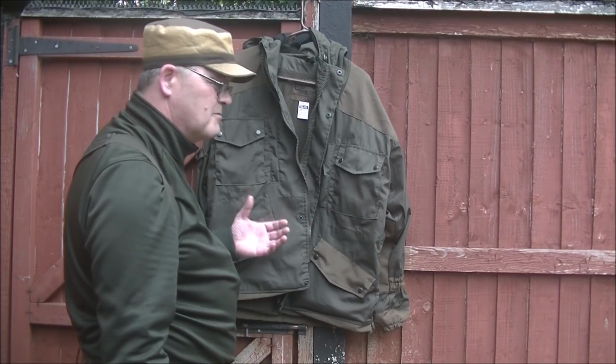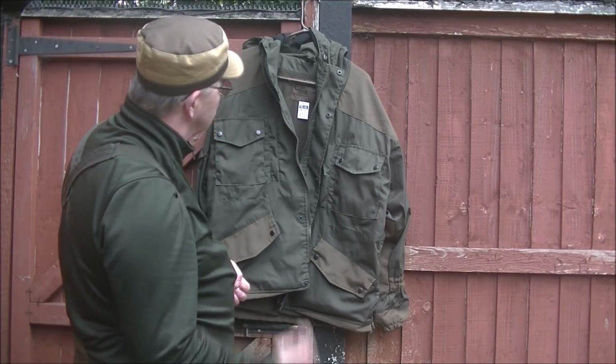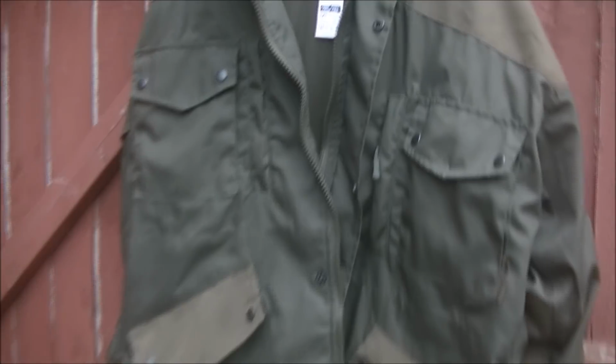With a Gorka, don't buy your right size. Always go one bigger, ladies and gents. That's just a good little tip for you. But I'll tell you what, I'm just going to get the camera off and show you the jacket close up. Right, ladies and gents, as I said there, proper military zip, press studs, nothing wrong with them whatsoever.